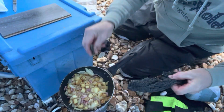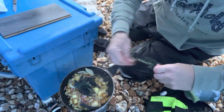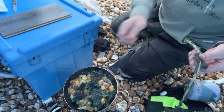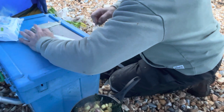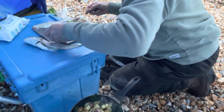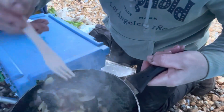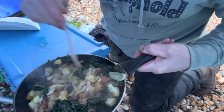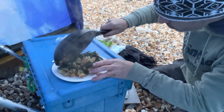Now I have some cavolo nero, black cabbage. Oops, see what that cabbage is doing? Steamed nicely in there. Turn this onto my plate.